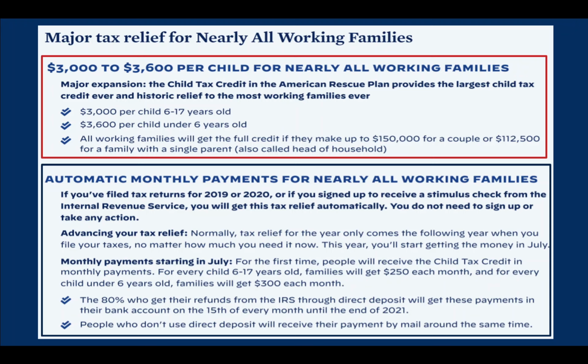Again, it's monthly payments starting in July, and I'll show you the date shortly. So this is July, August, September, all the way to the end of the year. It is an option. By default, it is monthly. You can choose. Some people, for tax reasons or because they have shared custody, are not going to choose the monthly payments. But if you choose monthly, you'll get that 3,000 or 3,600 paid monthly, which works out to $250 each month for every child, 6 to 17.